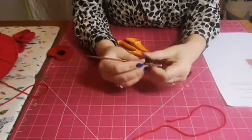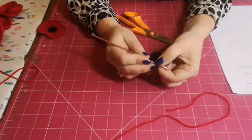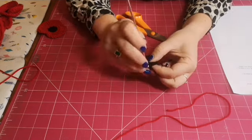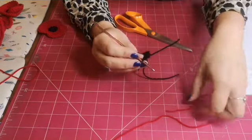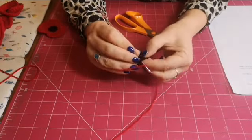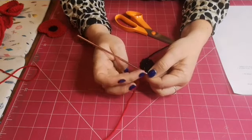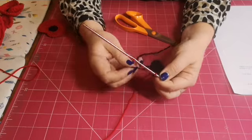So now I'm going to show you a little trick. I don't like to just directly start with the red, because you end up with a little blip of black. So if I take that back, okay, now I know how much I need, and I slip stitch with the red rather than the black to join. What that does is it means you don't get that little blip of black. So the black finishes, and when we start crocheting the next round, you're starting with a red stitch instead of a black stitch.